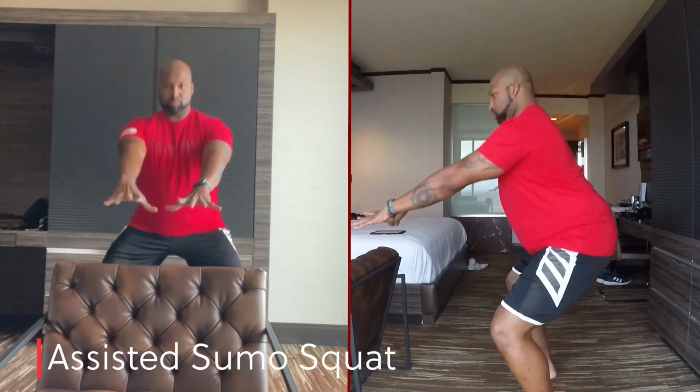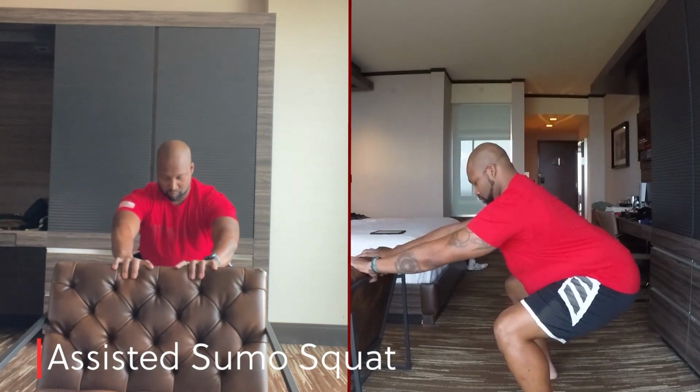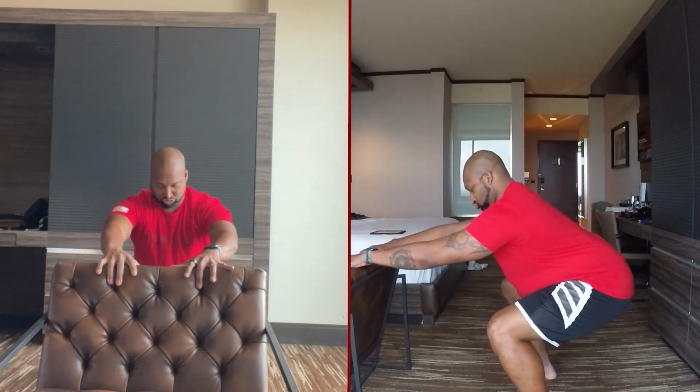You can also perform this one with an assist. Place a chair in front of you and use it to maintain your balance at the bottom. The side isn't recommended because of how wide your feet are.